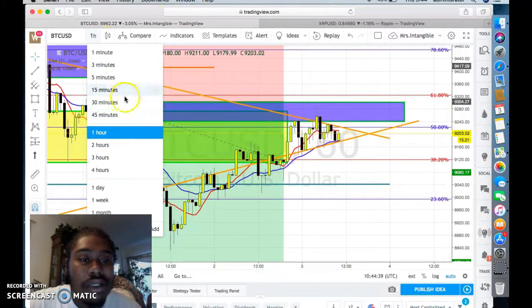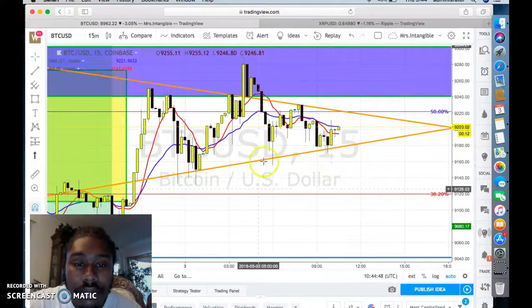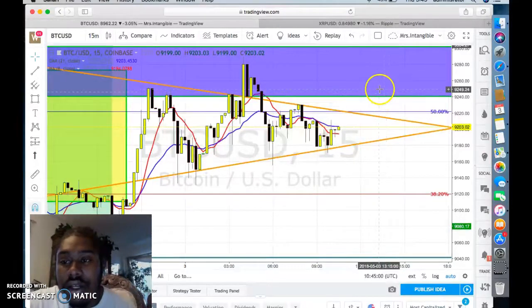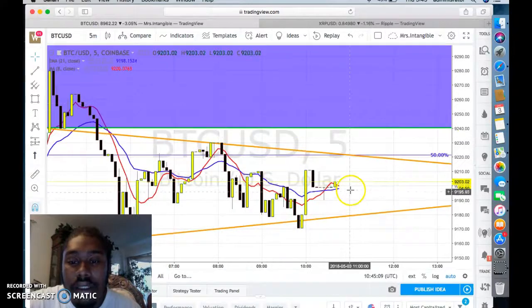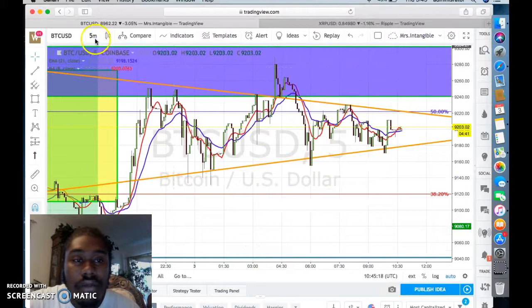And then for the lower time frame, I might add 30 minutes, but for now, 15 minutes right here. This area seemed to have found exhaustion. The wicks kept on making lower highs. This right here would be that resistance. So if price closes above this 50% around here, we can see some more upside momentum. Then on the 5 minutes, we'll see if the price is going to go up or go down. We won't know probably until the next few candles, but let's head over to Ripple.